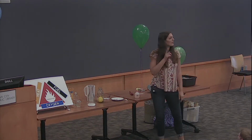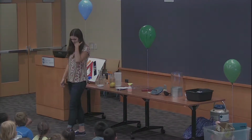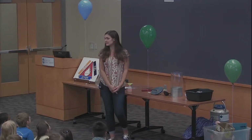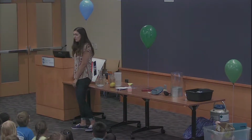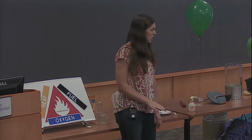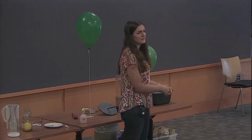Okay. Listen up, please. So, that burned pretty quickly, right? It was gone in the blink of an eye. So, since we were adding more of that oxygen, adding that side of the triangle, it burned so much faster. Now, can gases burn? Yes.